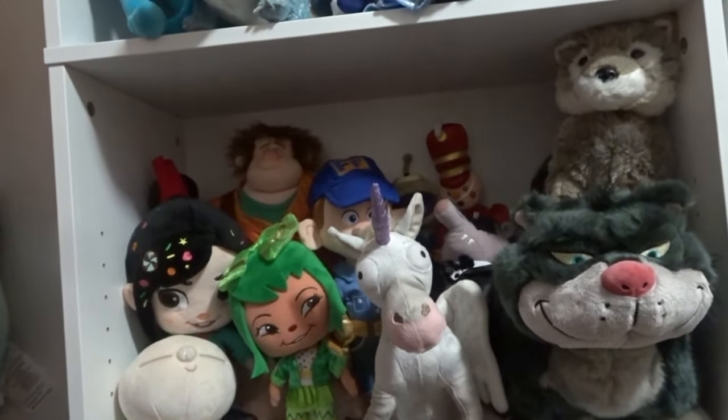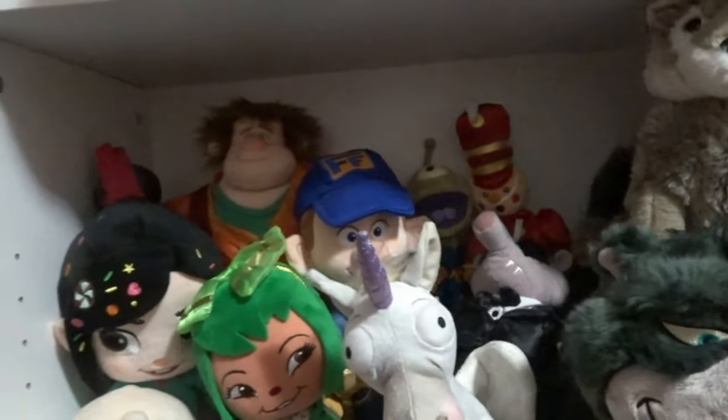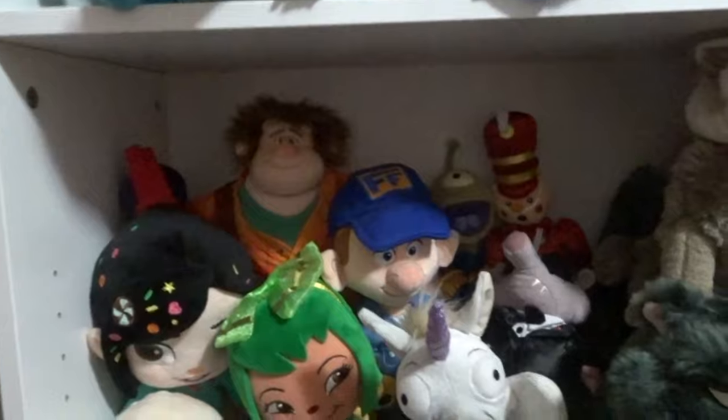In the next row here, I have Lucifer from Cinderella, as well as the Husky from the live-action Jungle Book. Then I have Mr. Big from Zootopia, the unicorn from Onward, a Candy Crush, as well as Vanellope, Wreck-It Ralph, Felix, all from Wreck-It Ralph.